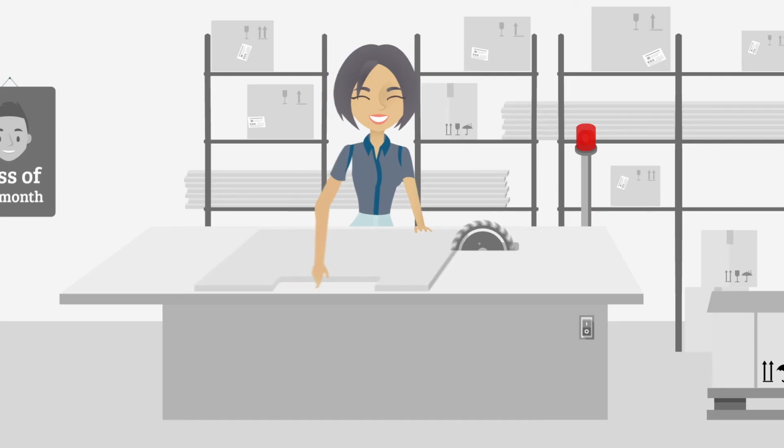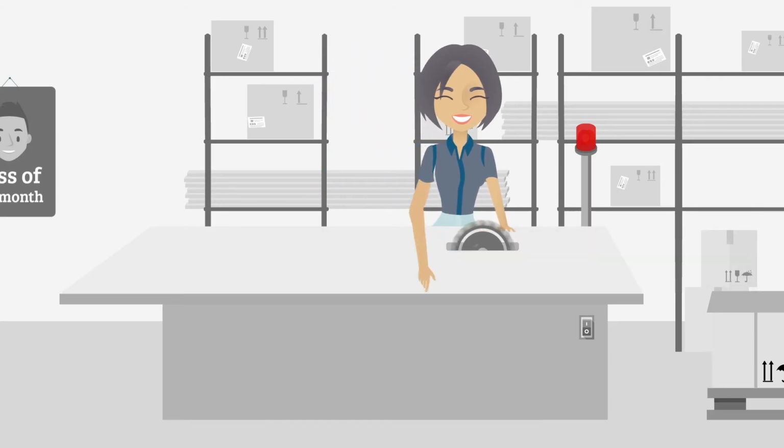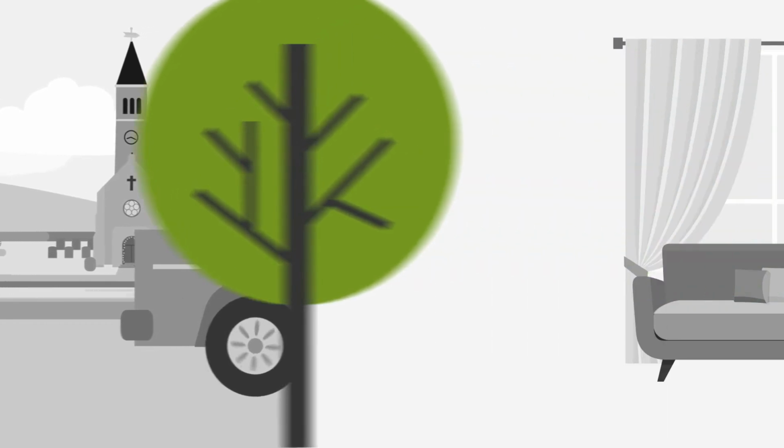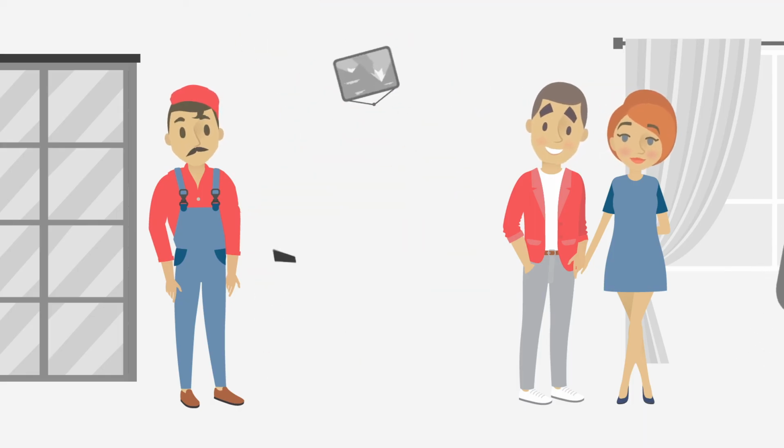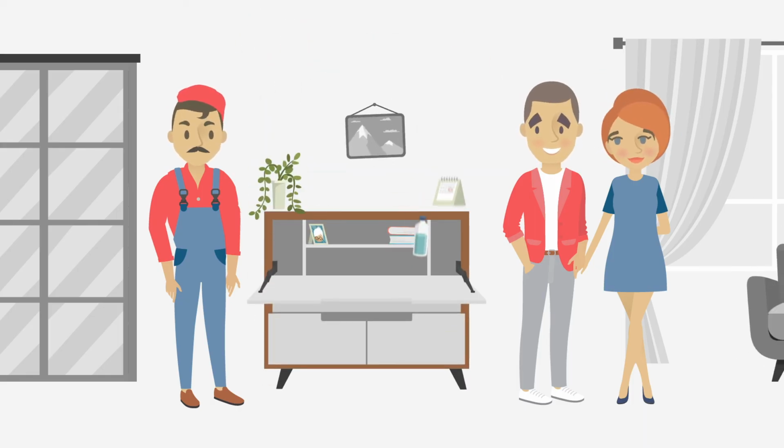Tina from the production department is happy about error-free data, and installer Mario also benefits from the short communication channels. Because even in the unlikely event that something is missing, he can use the chat function to request the required part in no time at all.